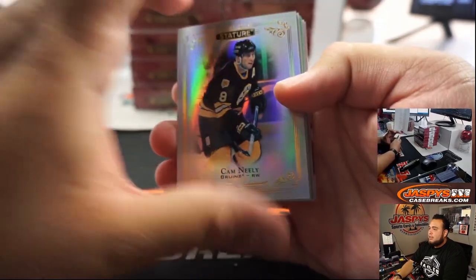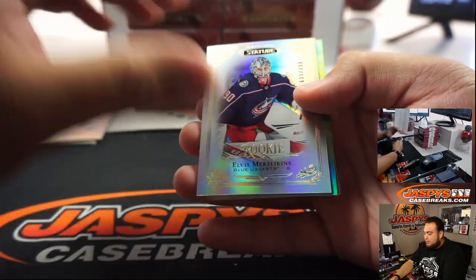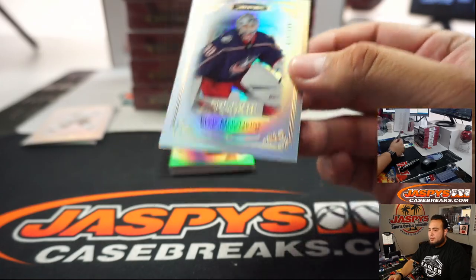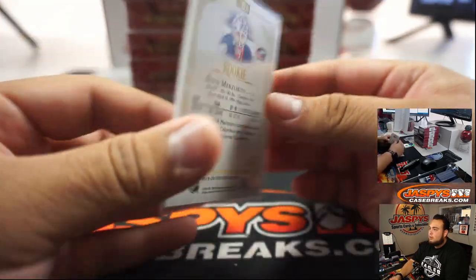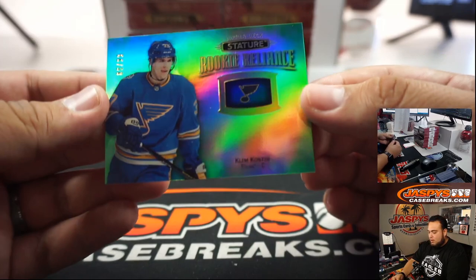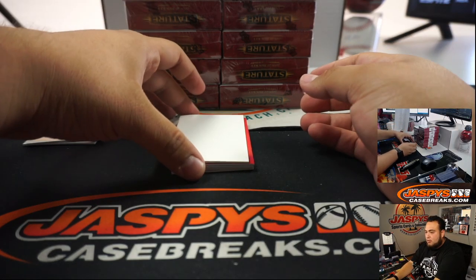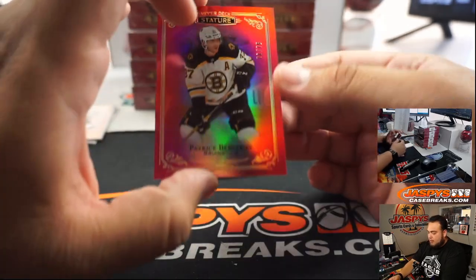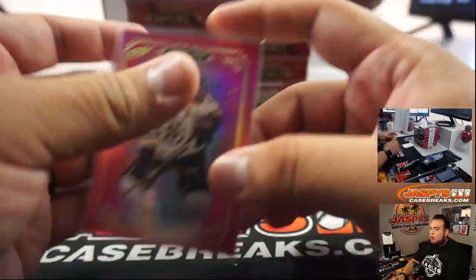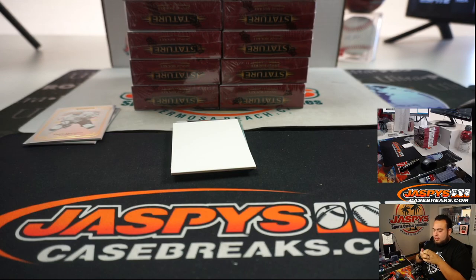I think just for the interest of time, these base, we're just going to put them over here and I'll penny sleeve them at the end of the break. Nice, Merz Lincolns. And we'll penny sleeve all the numbered stuff. Clem Colston. Blue's going to Ryan. You got Patrice Bergeron. Rob Kopitar a couple times of the Selke. But good player, though. East Coast bias, Bruins.